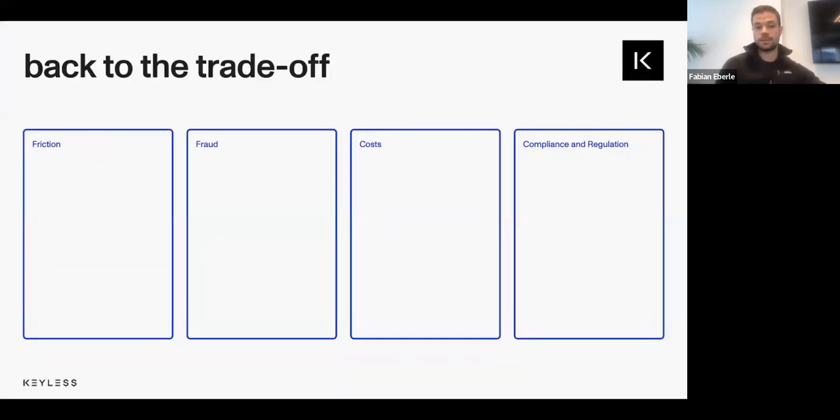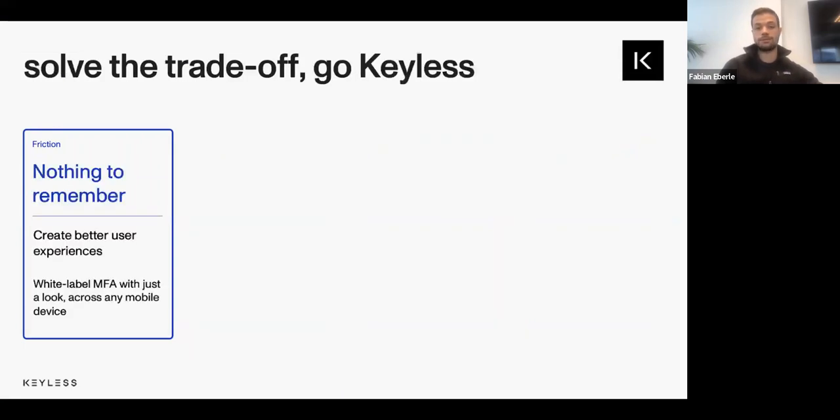So if we come back to the trade-off we described initially around friction, fraud, the cost and compliance aspects, Keyless offers a seamless experience where the user has nothing to remember. It's one look in the camera, and you can do this across any device you want to use. So an iPhone 6 without the Face ID capability, an Android device from Samsung, from Huawei, a Windows desktop, completely interoperable. A corporate device, your personal device, any device with a camera.